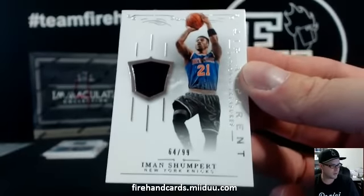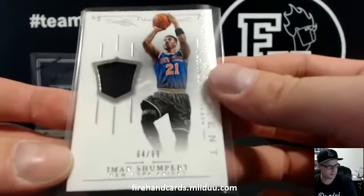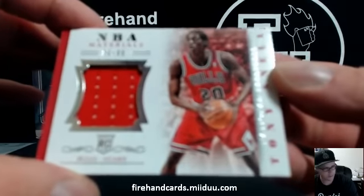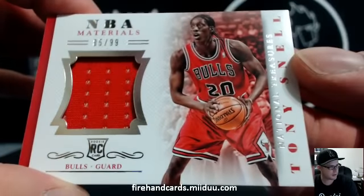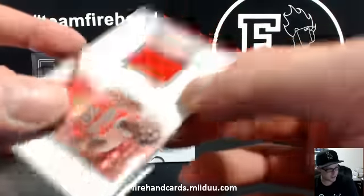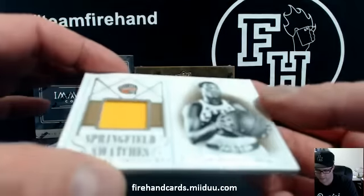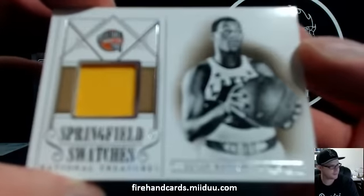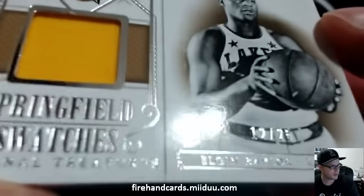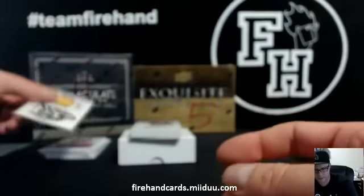Iman Shumpert, 64 of 99. Rookie jersey, Tony Snell for the Bulls, 85 of 99. RB Rocks. Springfield swatches to 25, Elvin Hayes. I'm sorry, Elgin Baylor. Elgin Baylor, Lakers, for Franco, 101. There you go. One of one, Franco. Back-to-back hits for the Lakers.